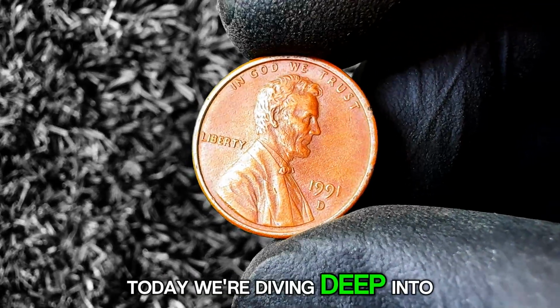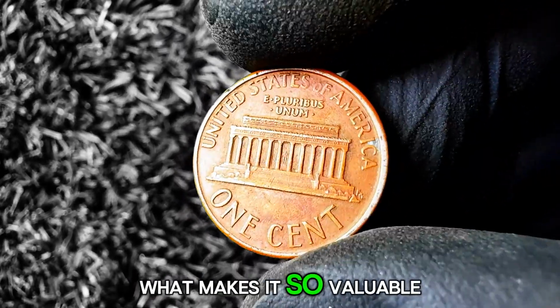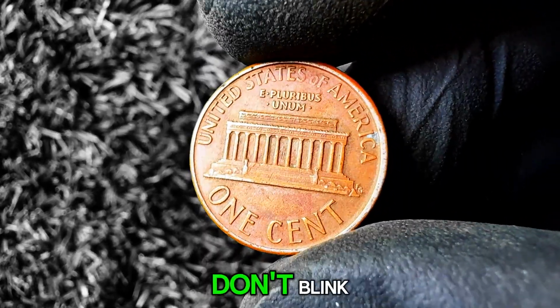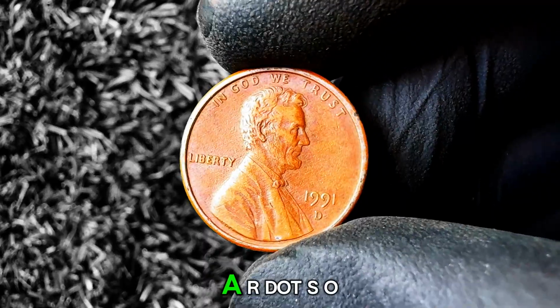Today, we're diving deep into the story of the 1991 D Lincoln penny, why collectors are desperate to get their hands on it, what makes it so valuable, and how to know if you have the golden ticket hiding in plain sight. But don't blink. Miss one detail, and you might just spend a fortune at Starbucks with a penny worth more than your car.